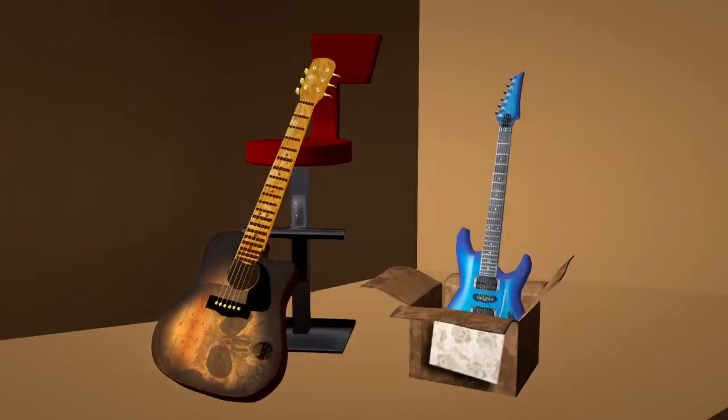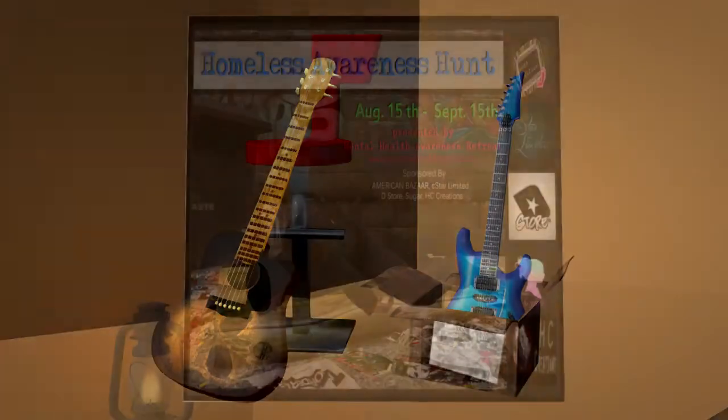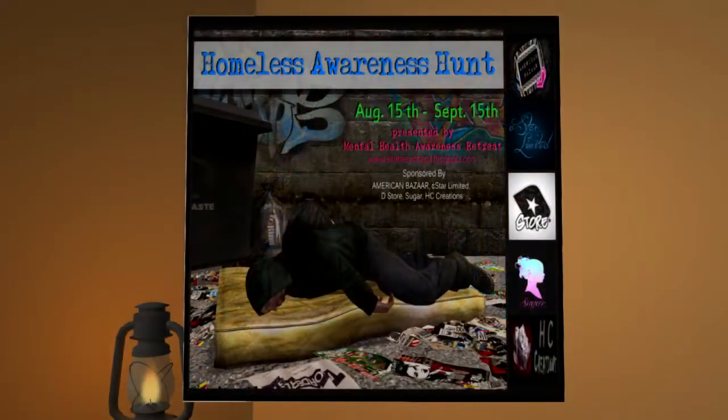Now, the next hunt is another one of the ones that SLers need to come out for and really support. It's called the Homeless Awareness Hunt. This is a very small hunt, but it is definitely worth your time to go do this hunt, to seek it out and to get through it. For the first gift, I'm only showing things from 2 stores.